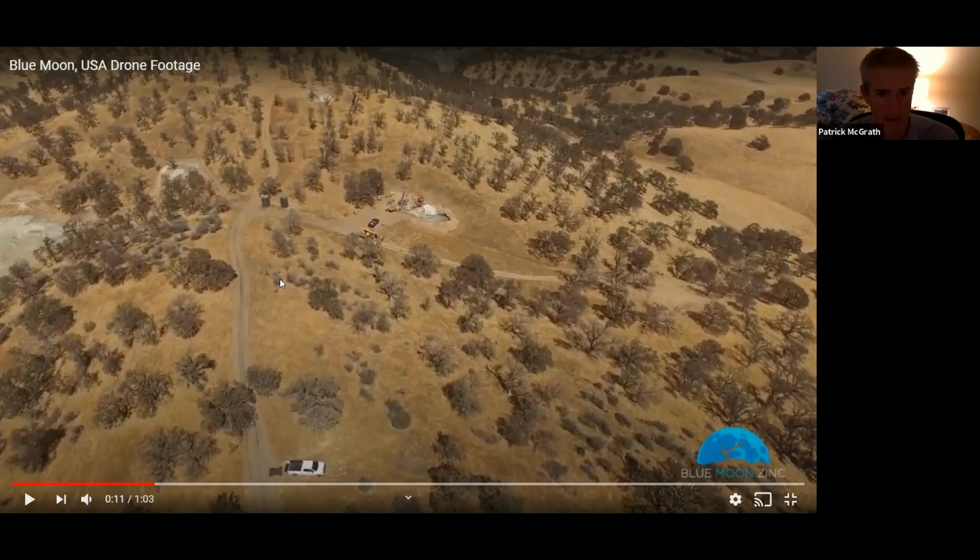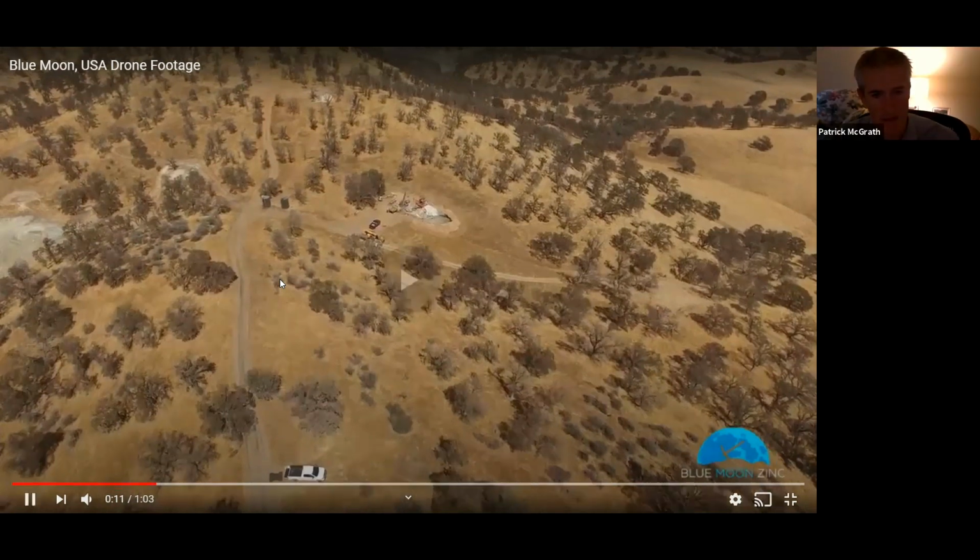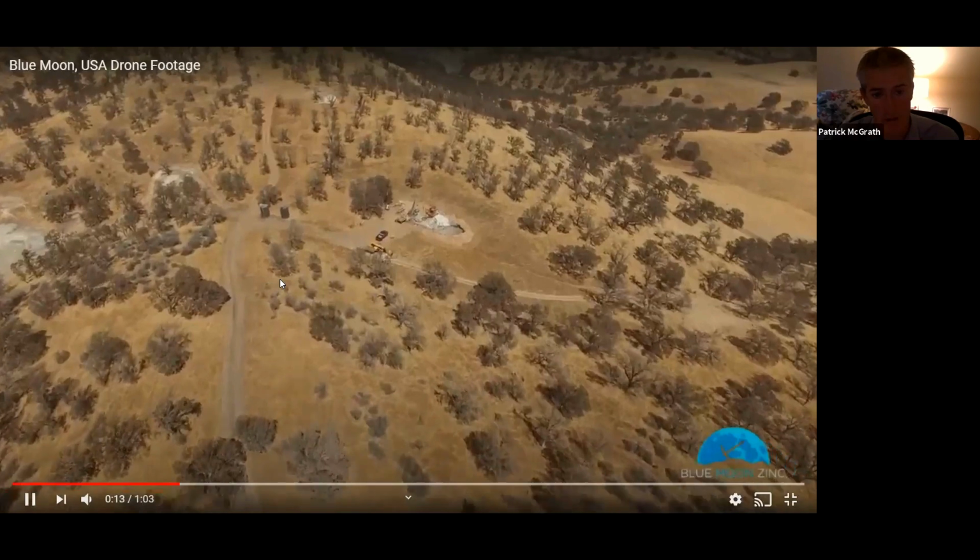Yes. And is this within the old shell or area that had all the old drilling? That's right. Yeah. So this is all within the Blue Moon ground.